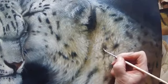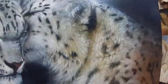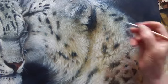And there's a little bit of light fur in the middle of this marking. And I think, you know, having trained as an illustrator, you tend to look at every little bit of detail.